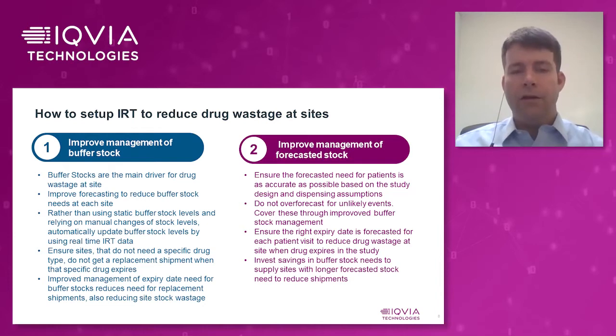And then if we can reduce the buffer stocks at the site, we can invest some of those savings from the buffer stock into increasing the duration of the forecasting and send drug for longer periods of time. Through that, we in the end do not change the site stock of the sites, but we reduce the number of shipments and we reduce the wastage as well.